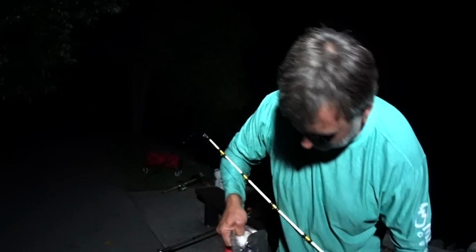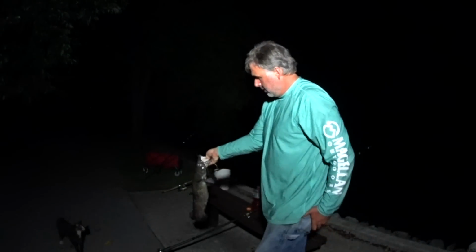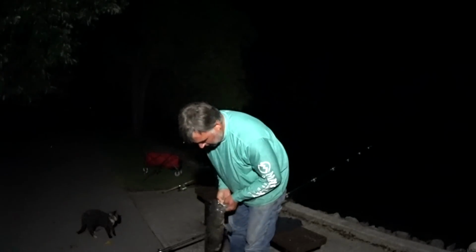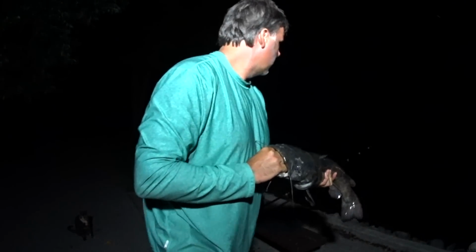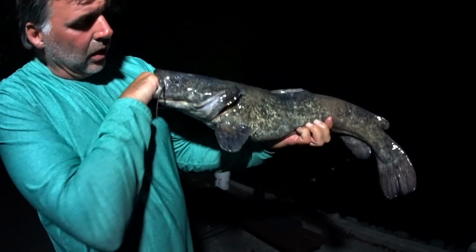That's what I was after right there. Ain't no giant, but I got my flathead. Very hot water, very slow time of year. Large live green sunfish. That old cat's wanting some of my flathead. You want some of that? Large green sunfish. Eighty-something degree water.